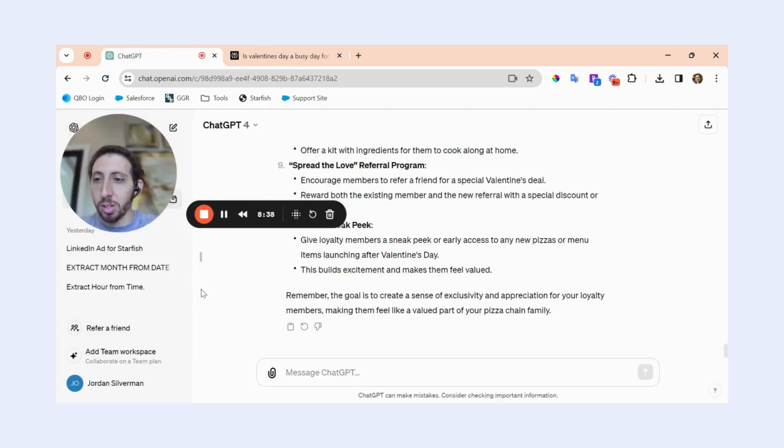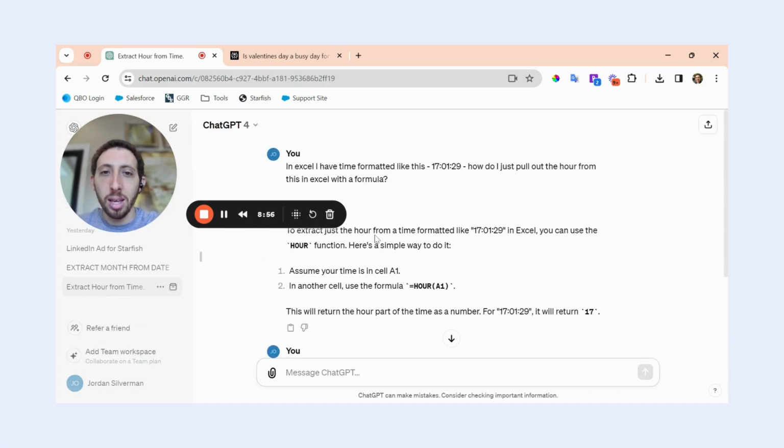I want to walk through an example of something that I had trouble with. I was working with one of our customers and they were looking to do an hour-by-hour breakdown of their restaurant. We pull sales from the POS, and I was really struggling because I couldn't figure out in Excel how to get the hour out. So I literally said, "In Excel, I have time formatted like this. How do I just pull out the hour in this formula?" I had no idea there was an hour formula. I literally just did it just like that. It worked.